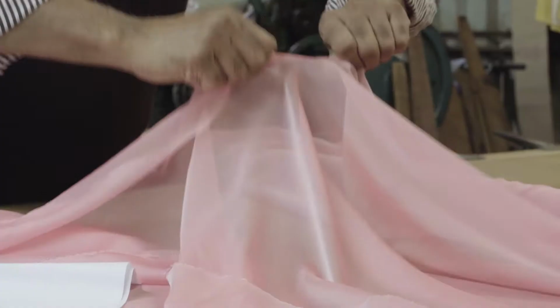I've done a lot of fabric research, and doing pleating and doing three-dimensional pieces, there's a lot of technical importance going into finding the right fabric.